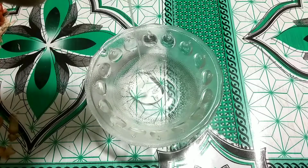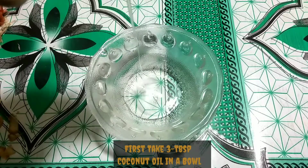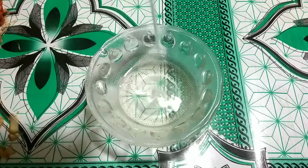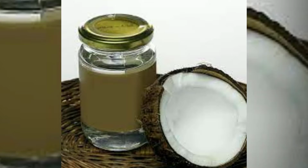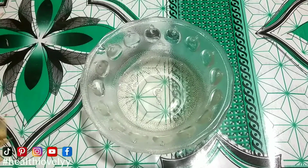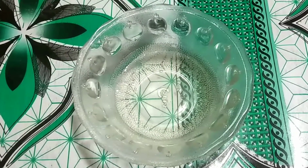First, take 3 tablespoons coconut oil in a bowl. Coconut oil may have several benefits for your hair and scalp. Using it as a hair mask and leave-in treatment may help moisturize and seal hair. This can help prevent a dry, flaky scalp and dandruff, as well as split ends and hair breakage.